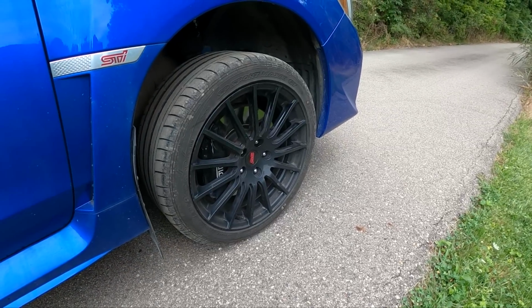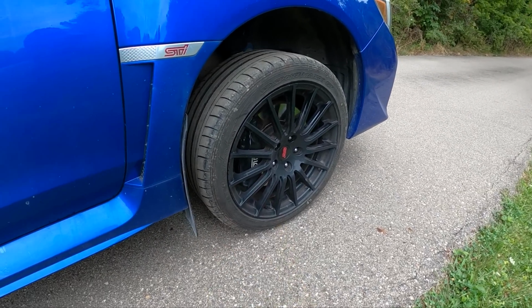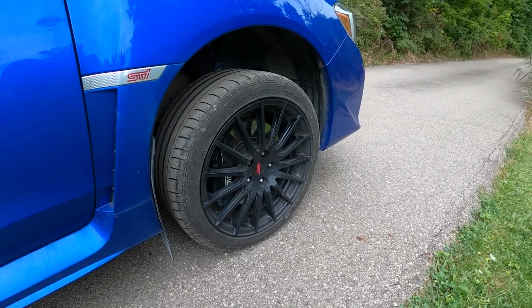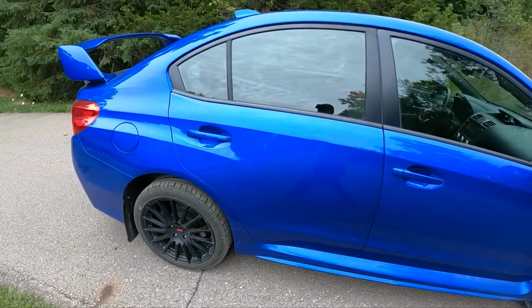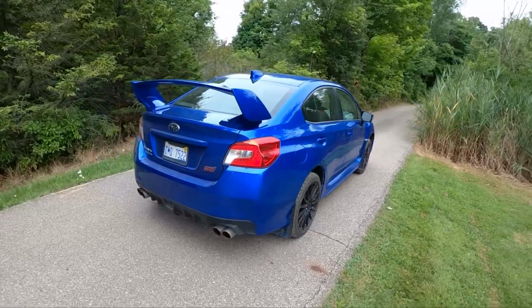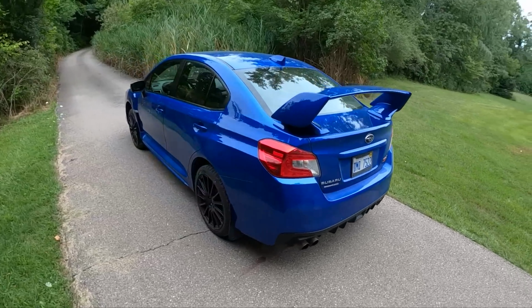This is the 2017 STI, so that means we're still running the slightly smaller brakes. So the 4-piston calipers up front, the 2 pistons in the rear. This has a set of DBA 4000 rotors on all 4 corners. We've got some upgraded bushings for some heavy-duty driving, track use, rallycross type stuff.